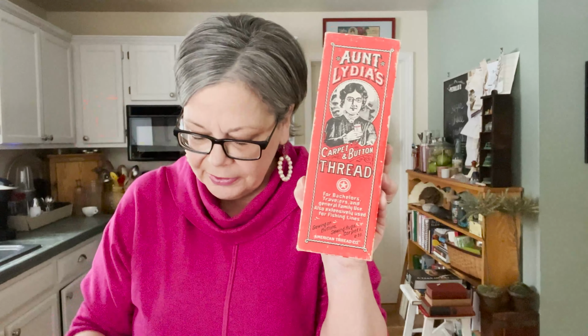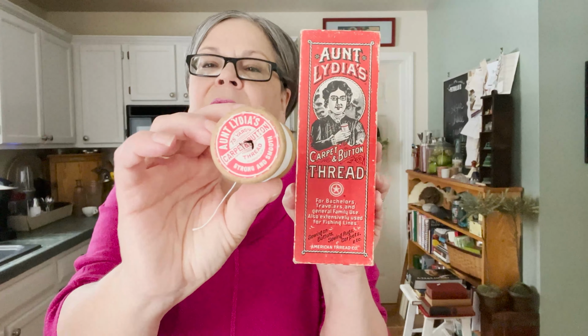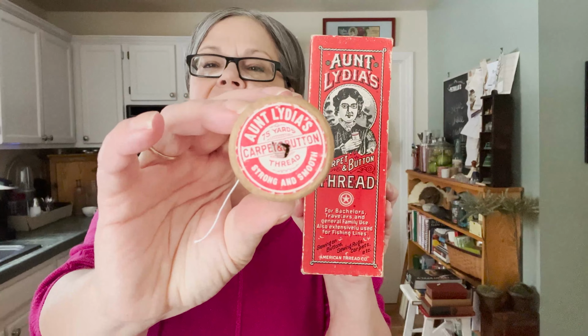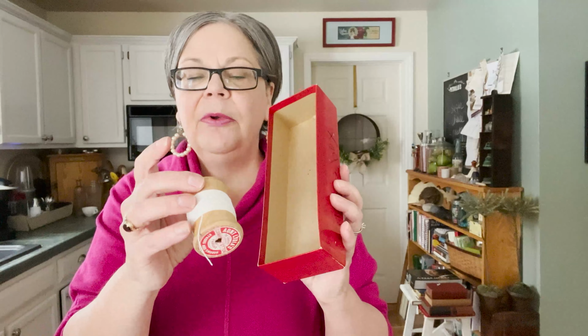Aunt Lydia's was a very well-known thread brand, and I pulled this out of my stash. It wasn't in the box, but I just wanted you to see. I'm not sure if it would have fit in there. No, it's too big for this box, but it would have had similar thread.